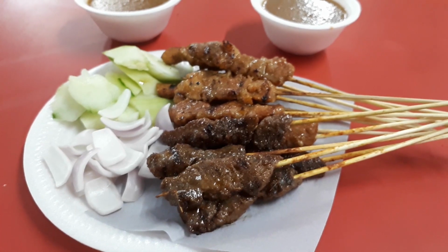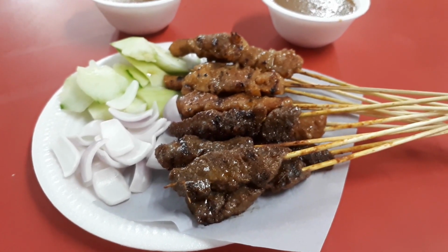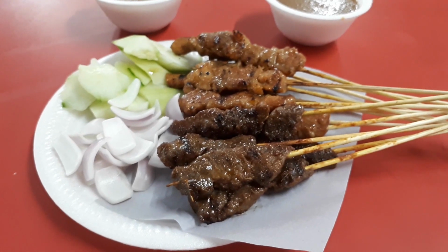Something that if I'm craving satay, I would come here and give it a try. I wouldn't be disappointed if I do that.